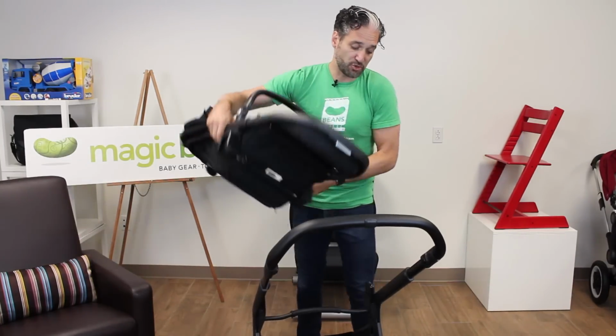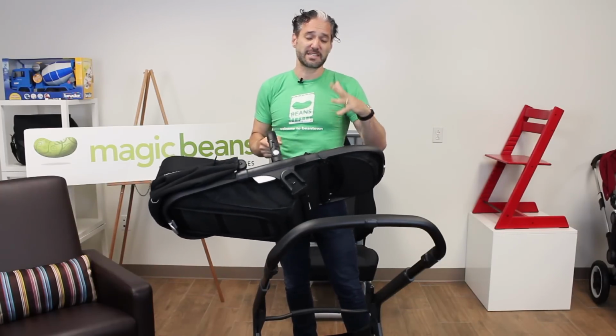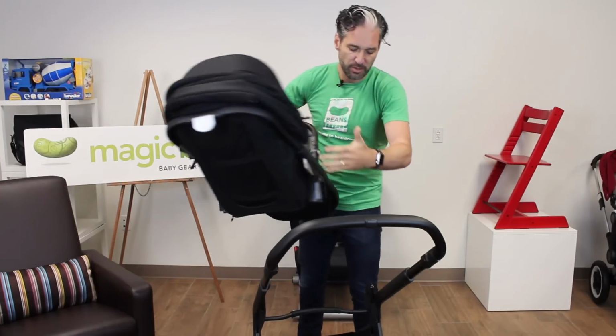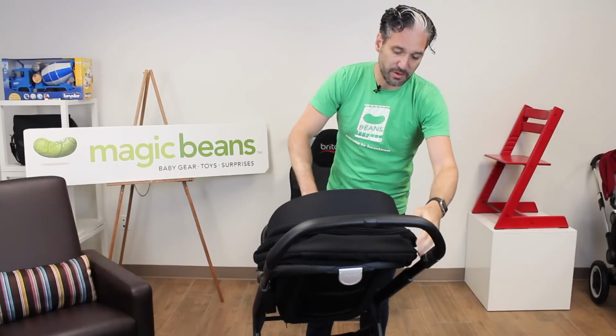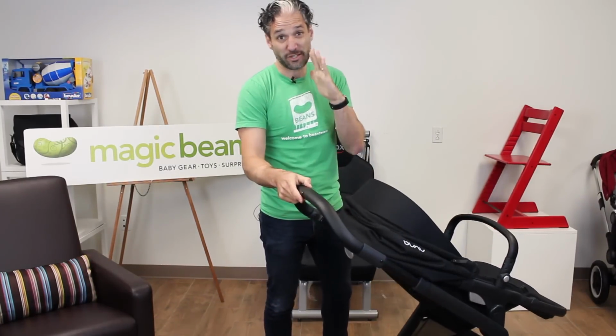The other strollers that I'm going to show you have a different weight limit on the first seat or the second seat, or just a lower weight limit in general. So the cool thing about this particular stroller is that it can hold two really large kids. 50 pounds could be like two 5-year-olds.